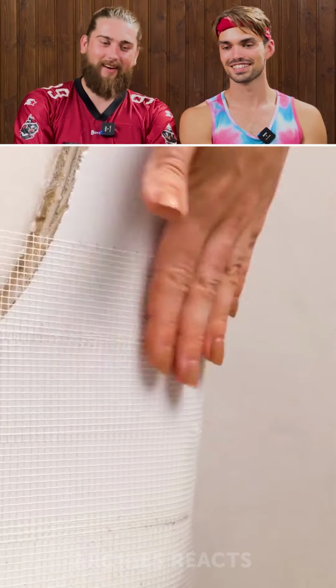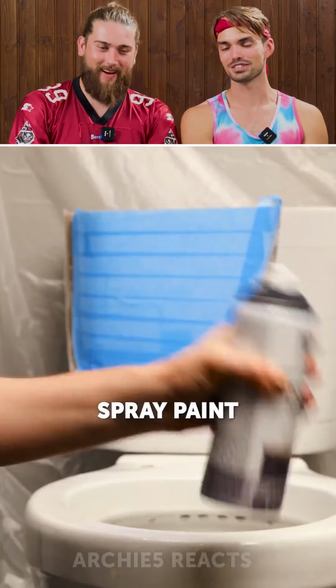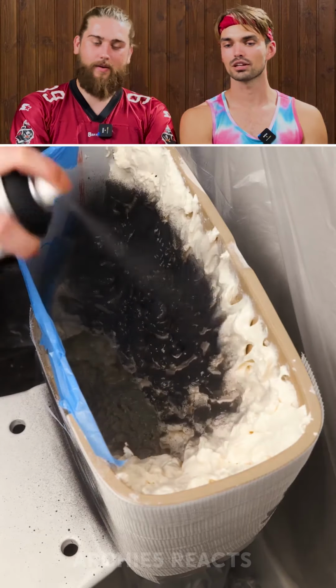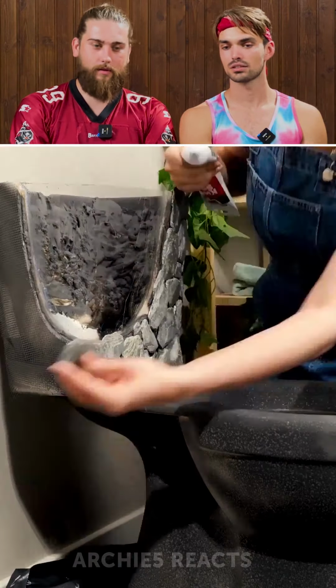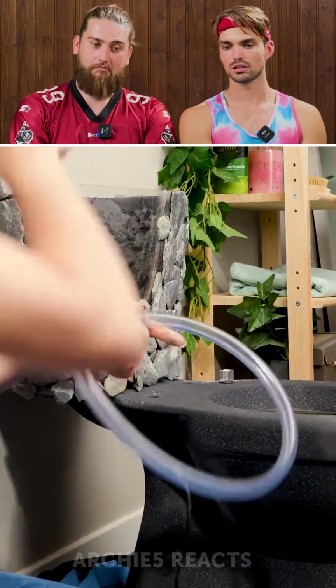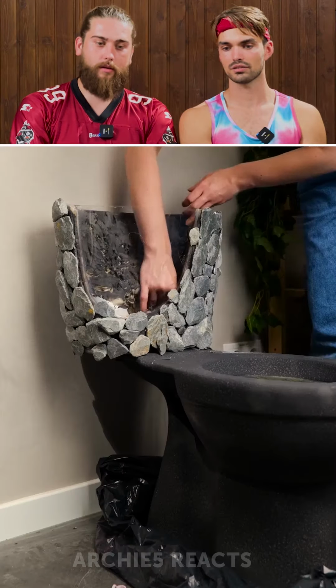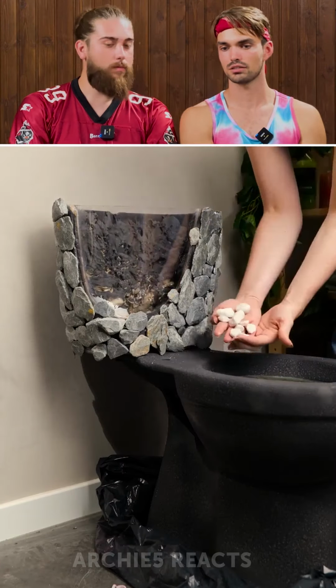So now we're putting mesh. Okay. Watch out for your toilet. Okay, we're putting some black spray paint there. Yeah. Ooh, cool. Nice installation. Very nice installation. It looks like a rock mountain inside your toilet.